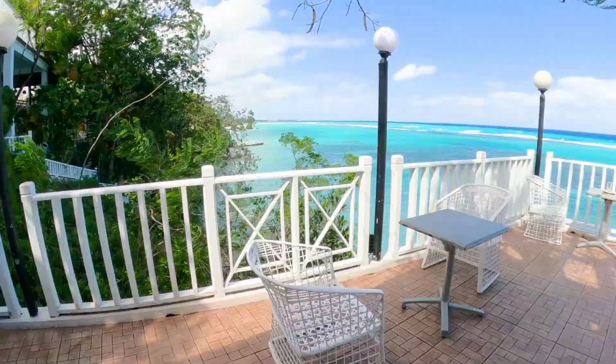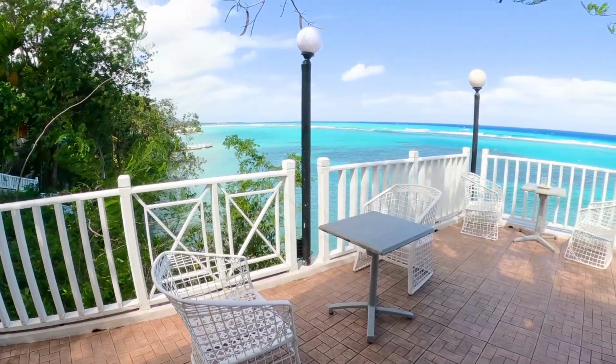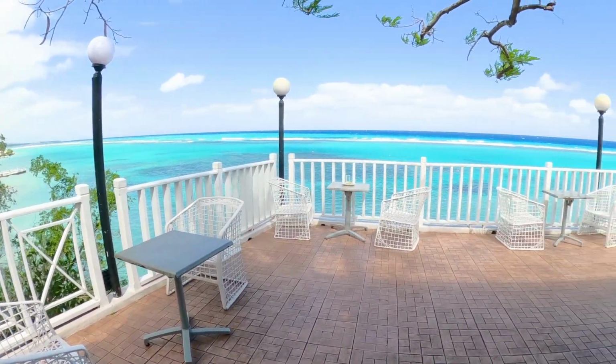We enjoyed the snack to start our day, and after we were done, we had a few minutes to check out the area and enjoy the incredible scenery and ocean views.